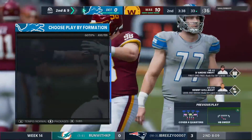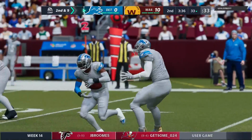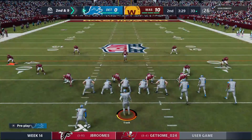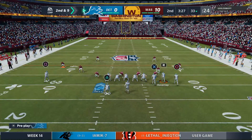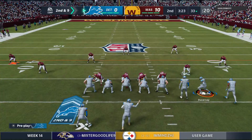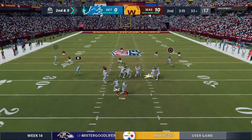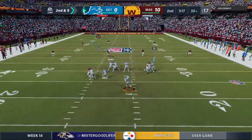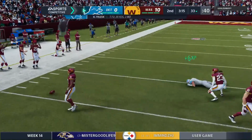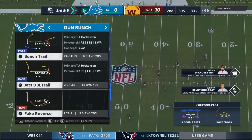Ladies and gentlemen, that is a force of nature at the defensive tackle position. Yes, he's as big as they come, but still plenty agile. He's able to make a nice play there to swallow up the ball carrier. Ball at the 33, 2nd and 9. Now they'll throw here out of the gun. And this one incomplete. Too much contact to hold on to that one, and it's 3rd down.